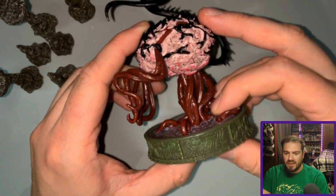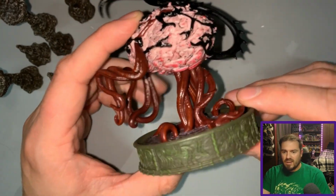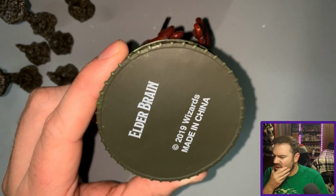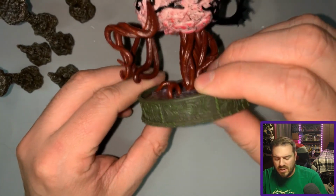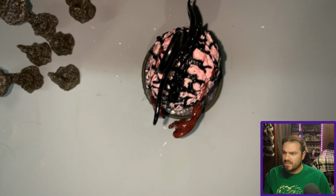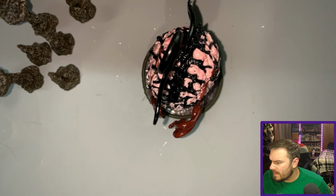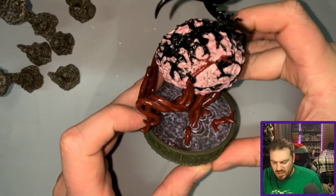Let's talk about the actual miniature again. A lot of detail here. I do enjoy the fact that it's not just on a clear base or a black base. It's on a sculpted base. I don't have anything close by with a large base. It's bigger than a large base, but I don't believe it's a huge base, so that's interesting. But I do believe it's only supposed to be a large. Let's consult the Google real quick to see that. Elder Brain. It is a large. So the base is a little bit bigger than a large, which is a little sad, but I get it. Sometimes you do kind of got to go in that.